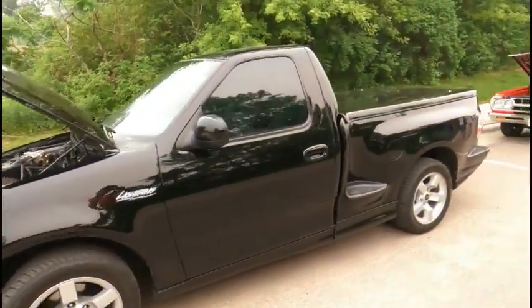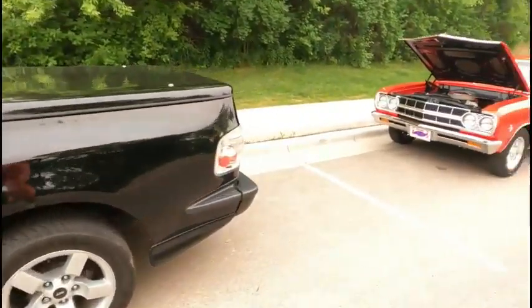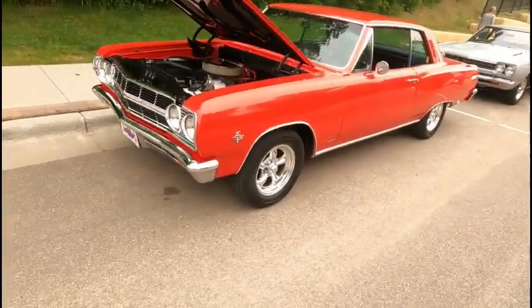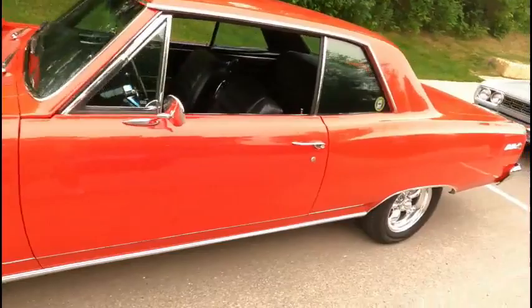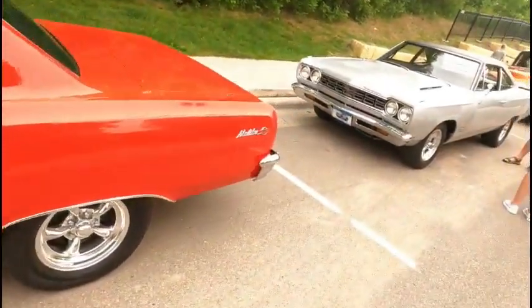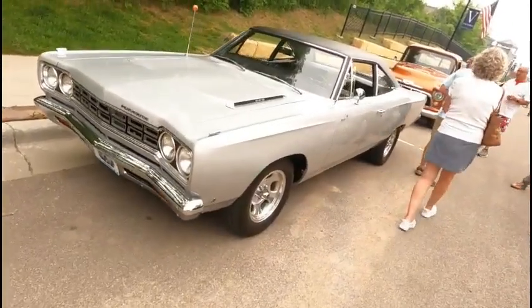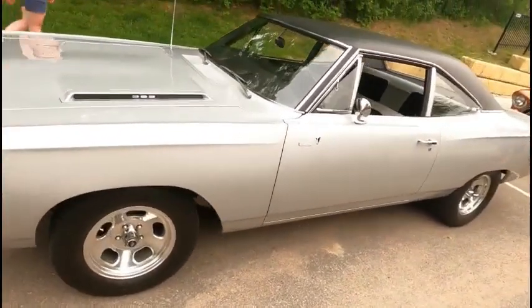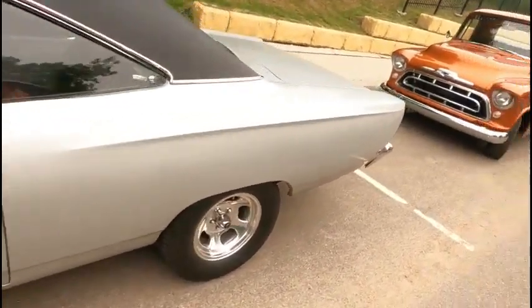Okay, just walking along the road here. Here's a really nice black Ford Lightning. There's a Chevy Malibu. We come on the Plymouth, the 383 Roadrunner.